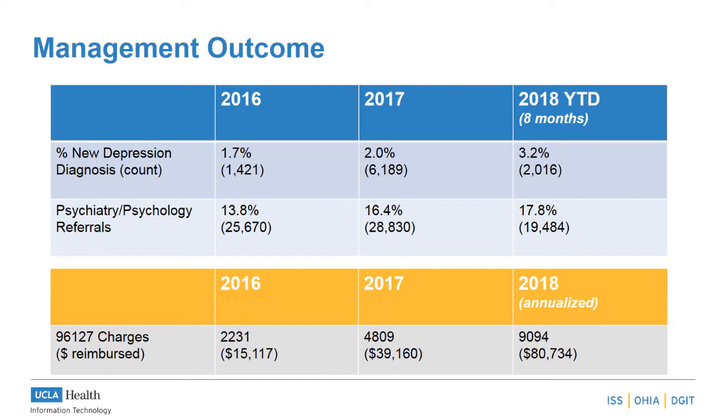In the calendar year 2018, which is annualized, we project to be able to bill more than 9,000 of the 96127 charges, which then translates to an approximately $80,000 reimbursement. So our project not only has a clinical benefit to patients, we're also seeing a financial incentive for the institution.